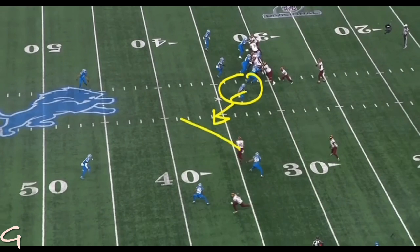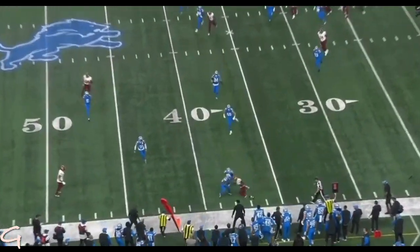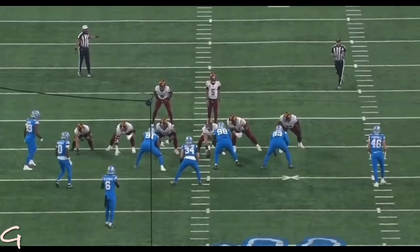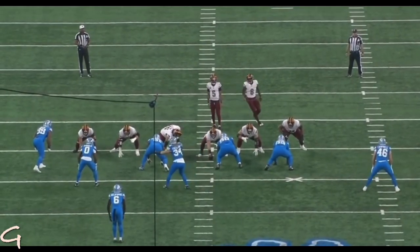So then Jayden brings his eyes back out to the bubble, because whenever he looks into the slant, Brian Branch goes in with that, so then he comes back and throws this, and the Commanders are able to get a nice gain. I mean, this is an outstanding job. I know it was only a 1-yard throw, but the amount of brain power that it takes to run a play like this at this fast of a speed is just insane.